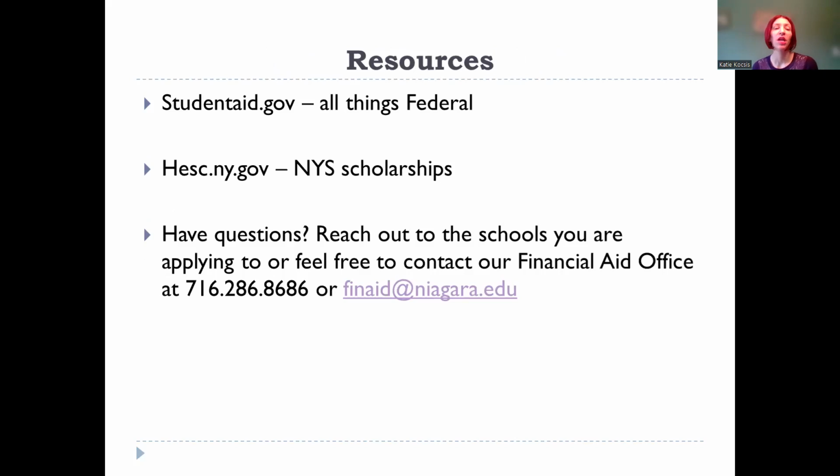Resources to go to get some additional information. Studentaid.gov, as I said earlier, this is all things federal. From the time you start attending college all the way until after you are done and graduated and are maybe starting to pay back your loans, Studentaid.gov is the source for all things federal. It has a wealth of information on there about all different types of grants and scholarships and different programs, whether it's a loan program or maybe a TEACH Grant. There's a lot of different information that can be found on there.